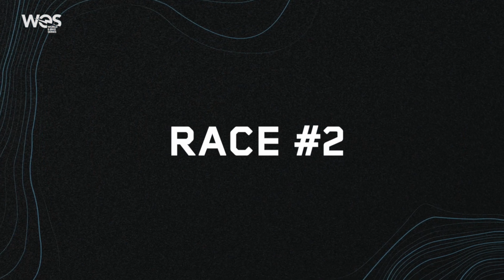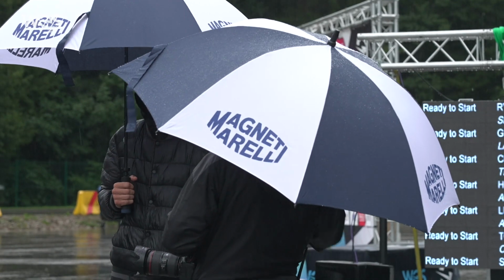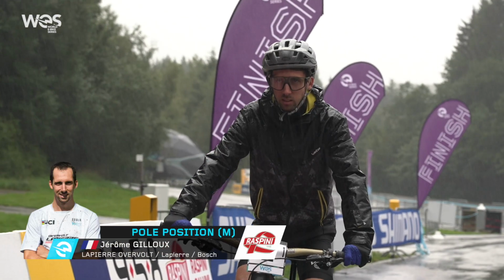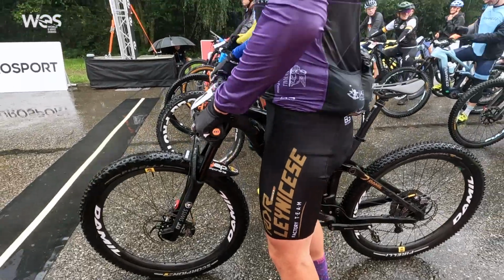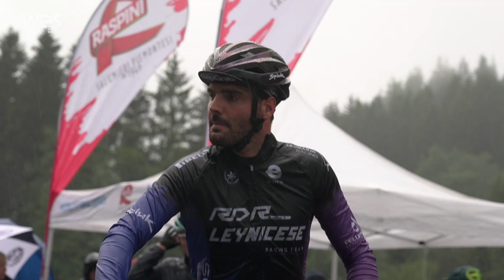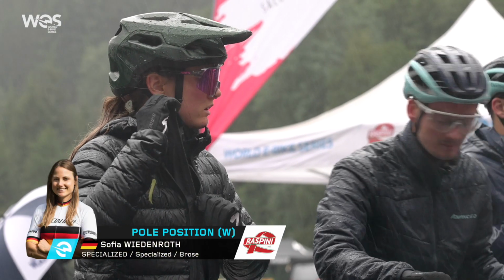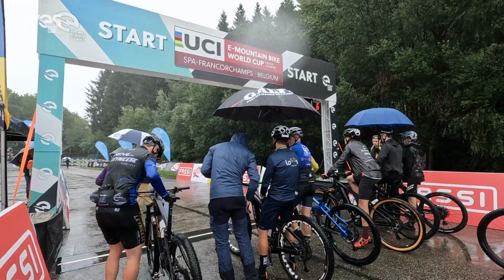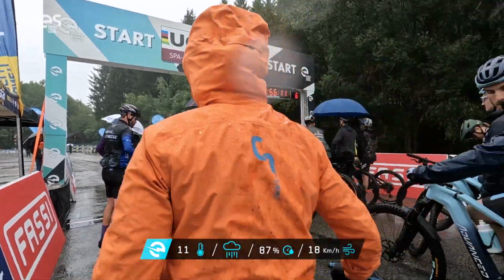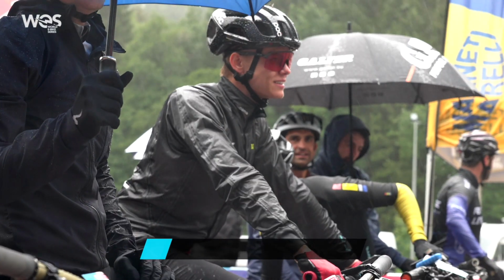We're on to race number 2. The weather has taken a turn for the worst in Raspini pole position, Jérôme Gillot. Everybody just trying to stay nice and warm and ready for what is going to be a tough race. Very much different to day number 1. Sophia Wiedenroth keeping that jacket on for as long as possible. The weather, 11 degrees, pouring with rain and 18km/h winds.